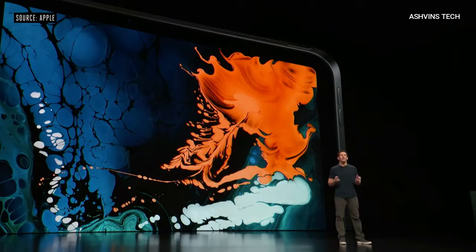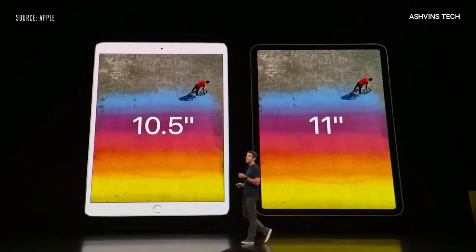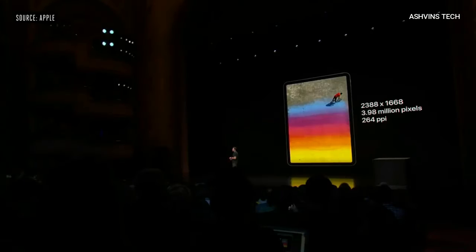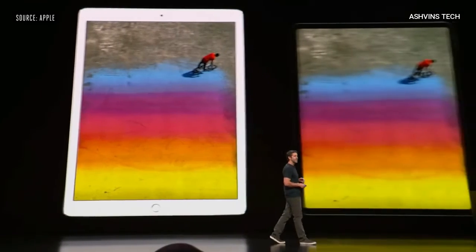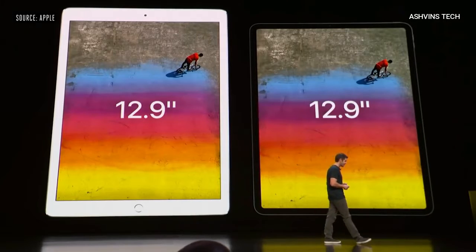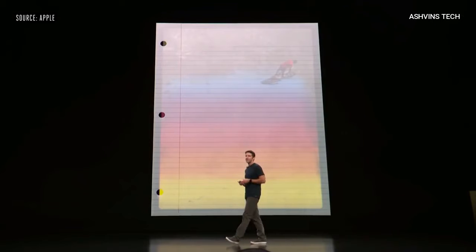It is packed with our most advanced technologies like wide color, True Tone, ProMotion, and of course, support for Apple Pencil. This is the same take-anywhere size you loved in the 10.5-inch design, but now with an 11-inch display. And it has 250,000 more pixels. And this is the new 12.9-inch iPad Pro. It's now almost exactly the same size as an 8.5 by 11 piece of paper.